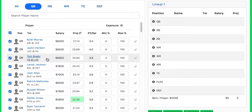There are some Rams guys that I really, really like in this game, and I'll touch on them as we get to those positions. But yeah, in cash games especially, Tom Brady's pretty much a lock for 20 most times, and so he's pretty safe. If you just want to make sure you get a guy that's not going to burn you super hard, Tom Brady's a guy at 6'8" that probably won't do that to you.